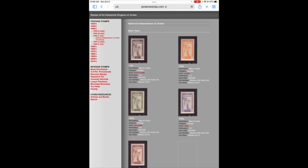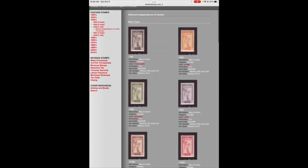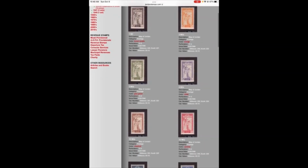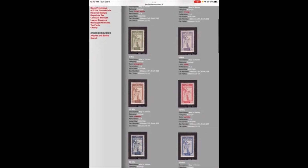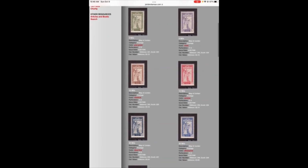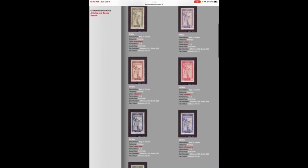So let's click on that. And that takes us to a beautiful set of Jordanian postage stamps commemorating Jordan's independence from the United Kingdom. And this has all the relevant information that we need. It has the denomination information, it has the description, the color of each stamp, the perforation gauge, when it was issued. In this case, this stamp was issued on May 25th, 1946.